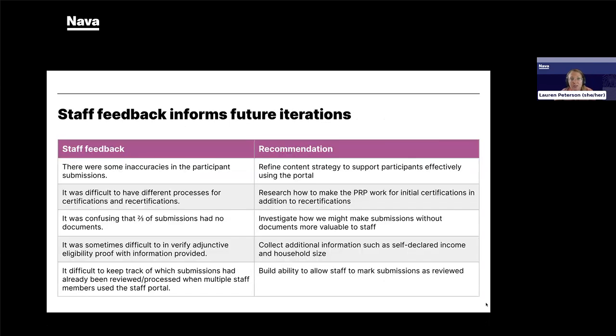And here's a view of that staff feedback from the survey that would inform future iterations, our recommendations for future iterations. Pulling out some key recommendations, if we could iterate this product, we would want to refine the content in the portal to increase submissions with accurate and complete information. We'd also want to research how to make the PRP work not only for recertifications, but also for initial certifications, because the processes and mental models are similar.